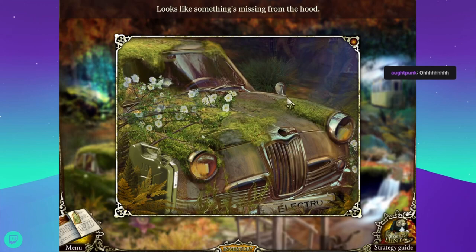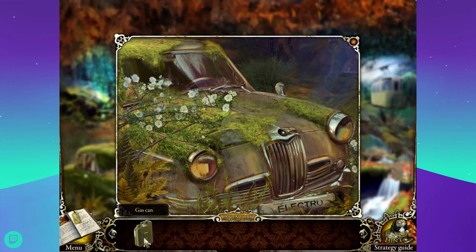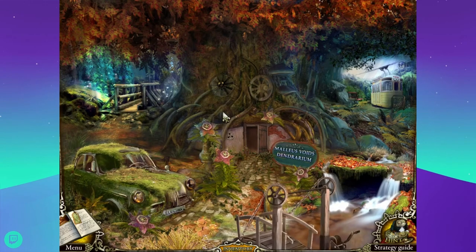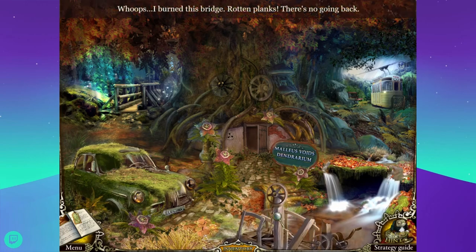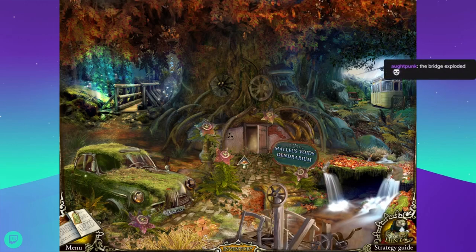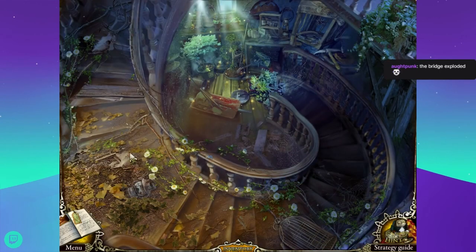Looks like something's missing from the hood. Correct. Ooh, a gas can. Once again, in the US, gas cans have to be red. It's important, because if you put gas in the wrong color thing, you can get a ticket. Whoa, what just happened? Whoops, I burned this bridge. Rotten planks, there's no going back. Well, that's not good. Okay, well, we already went in the tree on accident once, so let's go in the tree again.